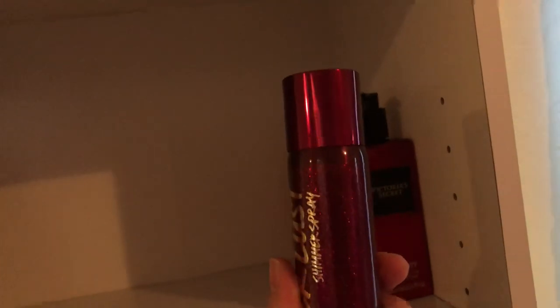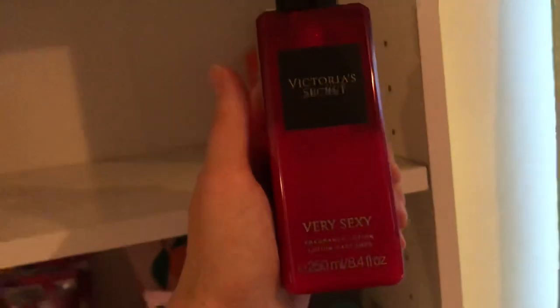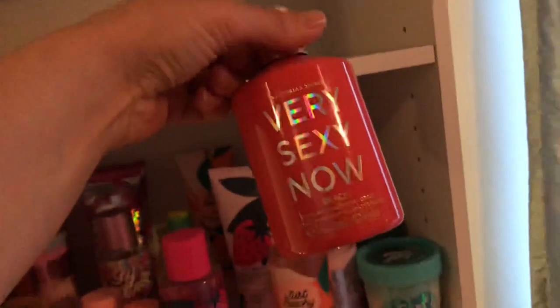Angel Gold Lotion. I like this shimmer spray. I wish I would have got more of these, but Very Sexy is one of my favorite scents. It has kind of a berry scent to it. It smells really like a cologne type of perfume, but I like the berry note that's in the background of it. There's the red. I like the red packaging they had before. Now it's maroon. This is Very Sexy Now Beach, but it's the tanning lotion, so it smells like alcohol. Or after-sunburn lotion.